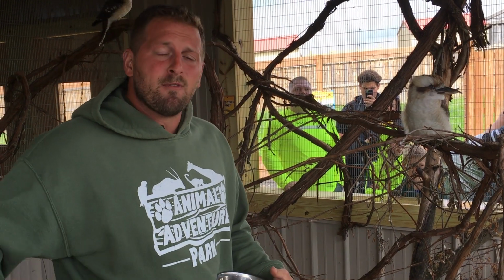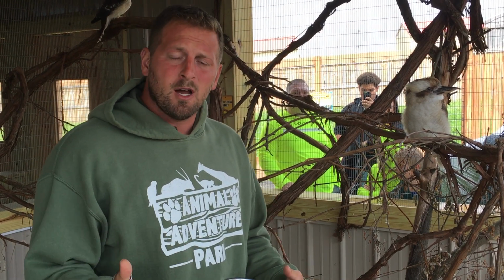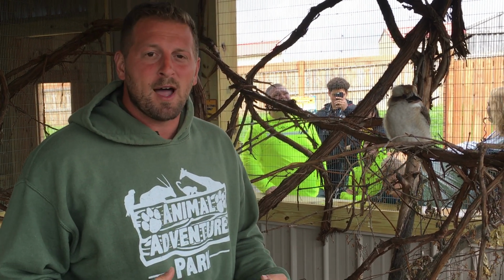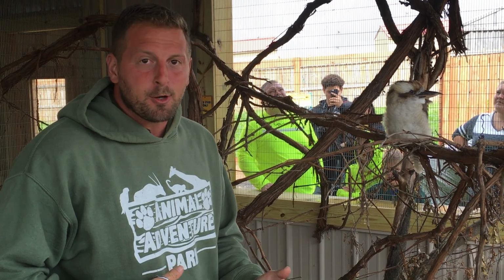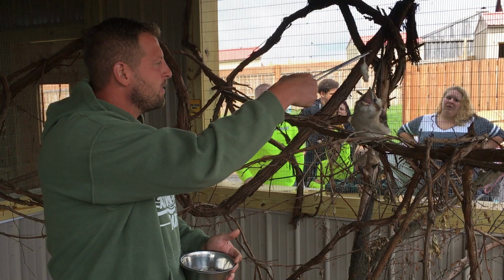Now, what we're going to do here is provide a snack for our birds. Every day our kookaburras are provided anywhere from 2 to 4 small mice as their feed. Our mice come to us pre-killed and frozen, and we defrost them each day and provide them. So there are no animals killed here to eat or to serve another species. We'll see if we'll take one. There we go.